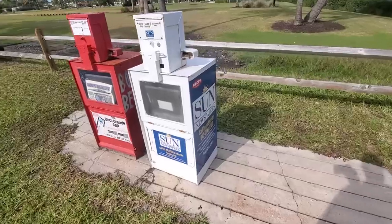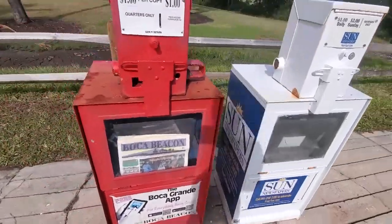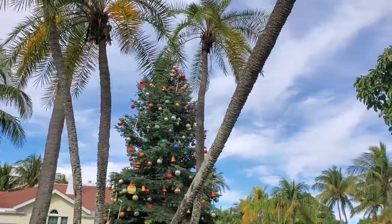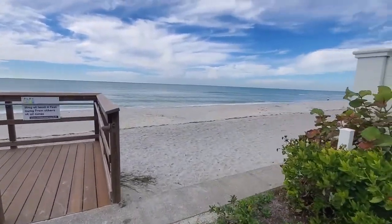This island must be connected to the mainland because this one actually has bunches of cars on it. The Sun newspaper. Can you read the news? Anybody? No? $1. Ocean! Wow, look at this white beach.